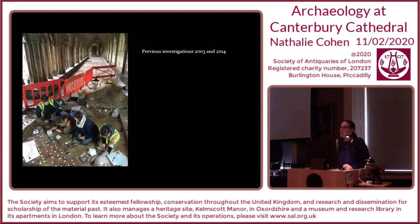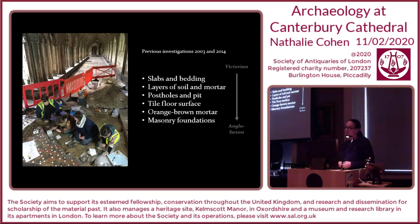So, coming back to the cloister excavations. We looked at the Anglo-Saxon tower before. Above it were the remains of a medieval tiled surface, which was lifted early last year by Dana Goodbrand Brown and Marie here. This is Emma Norton from the Cathedral's Conservation Department, and Jess from the Canterbury Archaeological Trust.